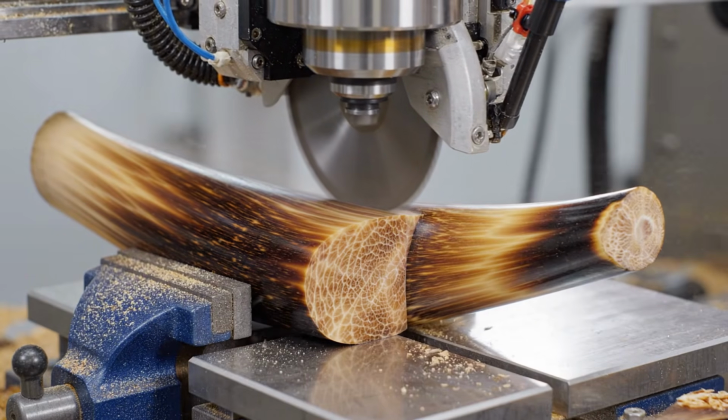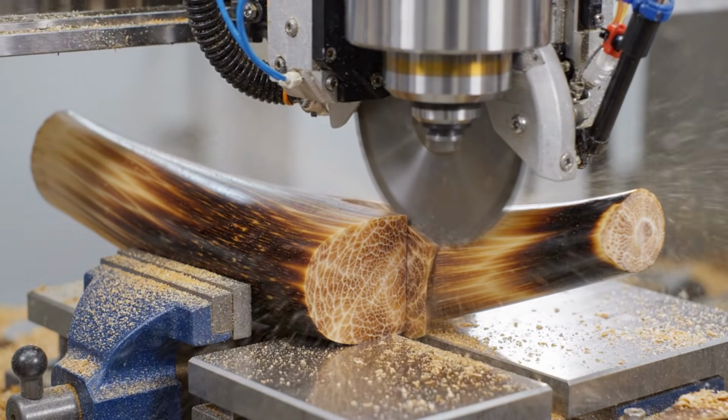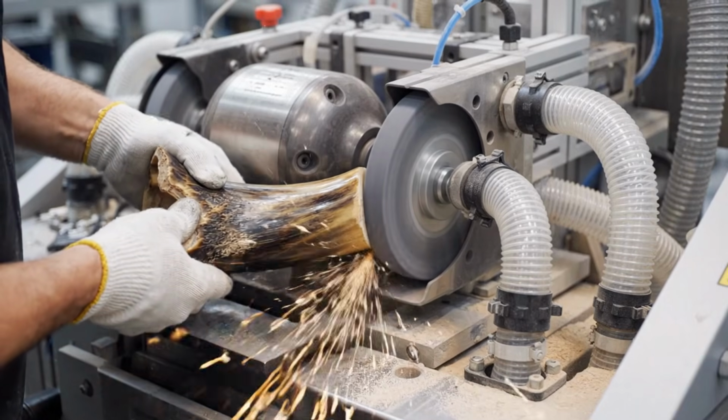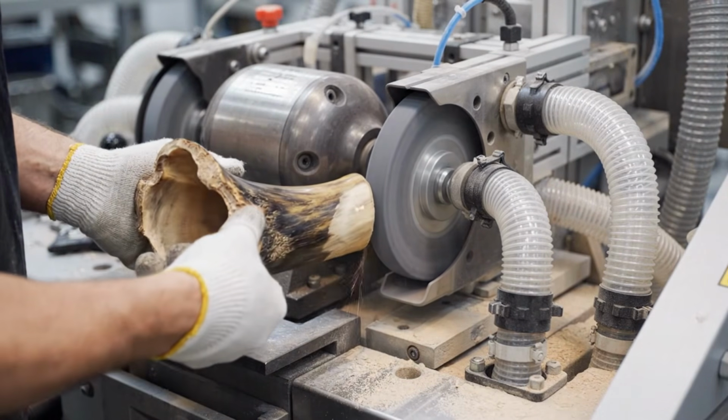Bullhorn follows another path, with selected sections cut into manageable pieces before gradual shaping begins. Grinding removes excess horn material, slowly transforming irregular natural sections into controlled profiles suitable for luxury accessory components.